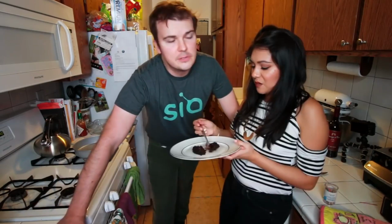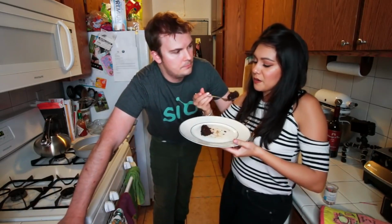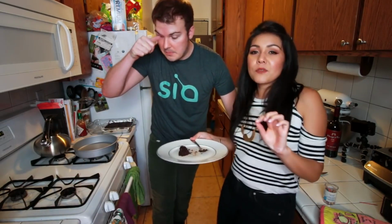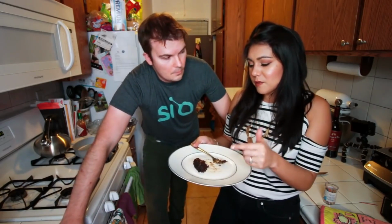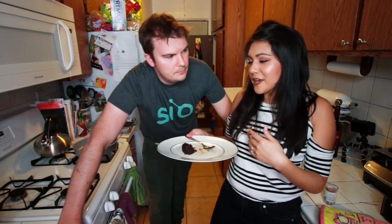Let me try it. I was scared because it felt like it wasn't cooking all the way. Okay. It's really good. It's super, super good. I think I like the black bean brownies a little bit better. I can't tell the difference. However, I think that if you used regular sugar, like brown sugar, and you weren't trying to be healthy and using coconut sugar, I think it would have turned out more like how I like it. Like sweeter. It's really rich and delicious.